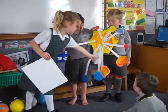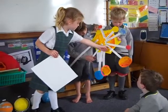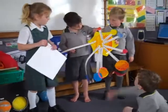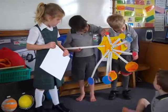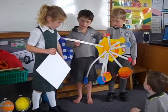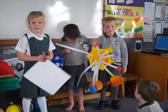Next year, next nature, next Saturn, next Jupiter, Mars, and Earth, Venus, and Mercury. And the sun, not the Earth. And the sun is a star, and Pluto is the smallest.